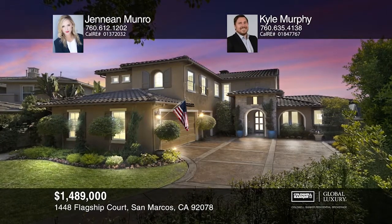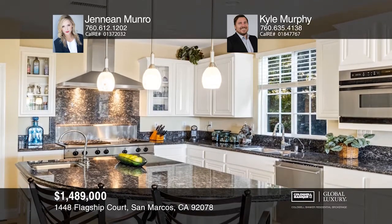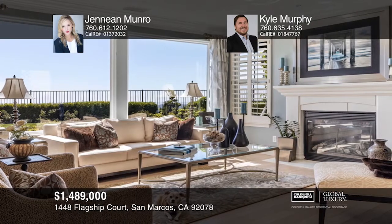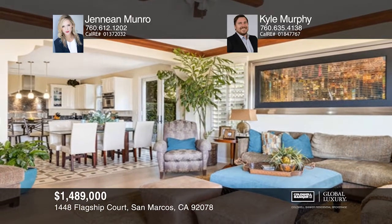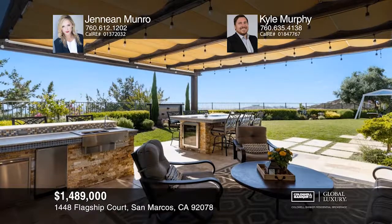This stunning home offers spectacular ocean views. Step into an easy flow floor plan with mosaic tiled entry and soaring ceilings. The gourmet kitchen boasts stainless steel appliances, granite counters, backsplash, walk-in pantry, and center island. Gorgeous hardwood floors, French doors, crown molding, surround sound, and custom built-ins are just a few of the enhancements.